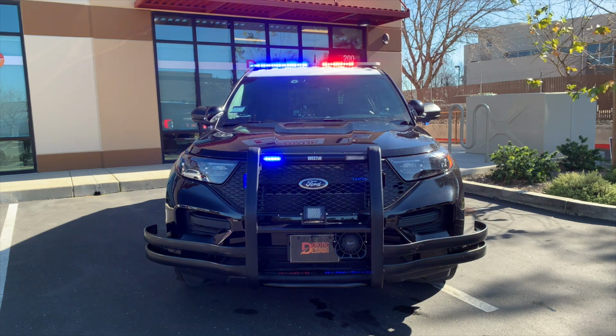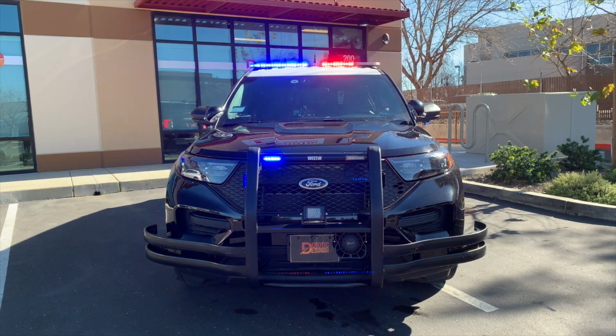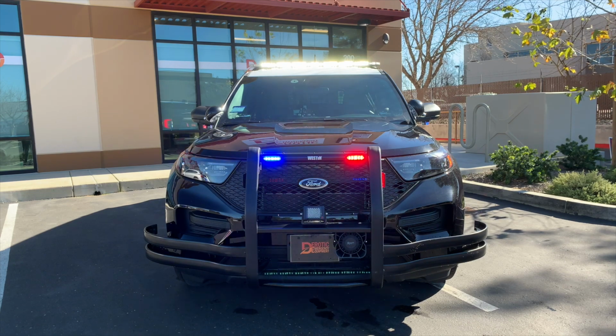Another feature of this specific sound-off light bar is the ability to go from red and blue to all white when you need it for takedown.